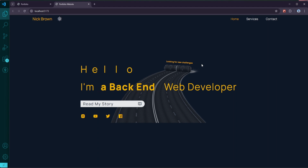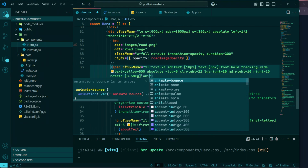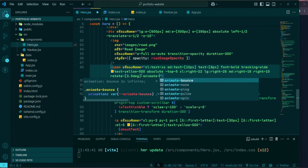Tailwind CSS 4 provides a built-in animation utility that we can use to apply a bouncing effect to the text. The default animation continuously moves an element up and down, creating a smooth bounce effect. To apply it, simply add the following class to the span element. We need animate-bounce.